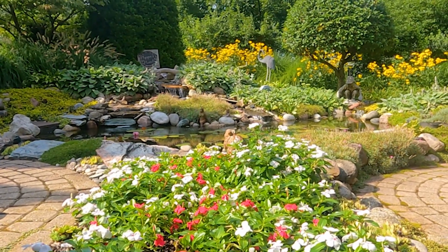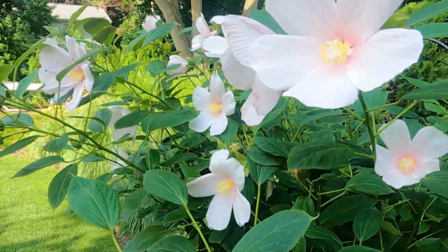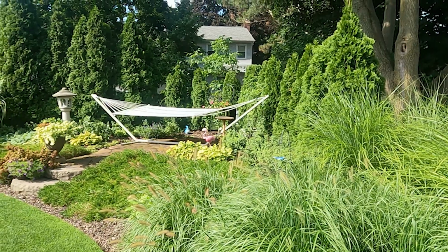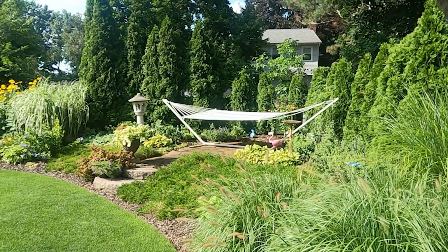The overall goal of the backyard is for there to be different color at different points in the summer. So we've got spring plants that bloom, and the phlox are some of my favorite because they make these blankets of flowers. And then we have all the lilies along the back that all bloom in July.